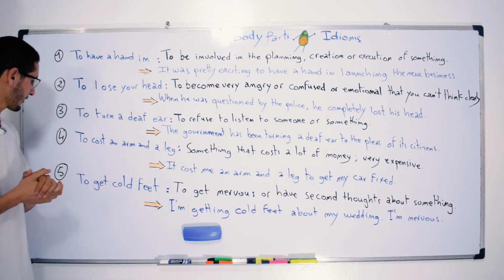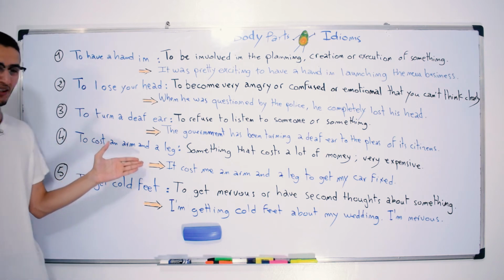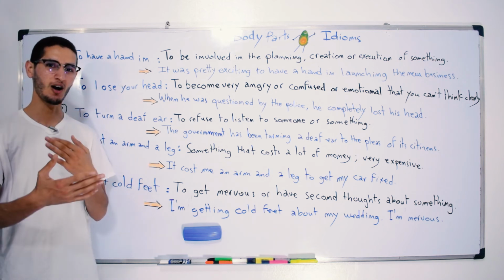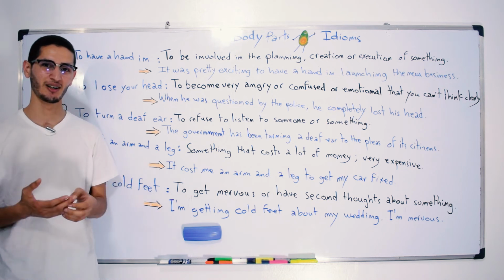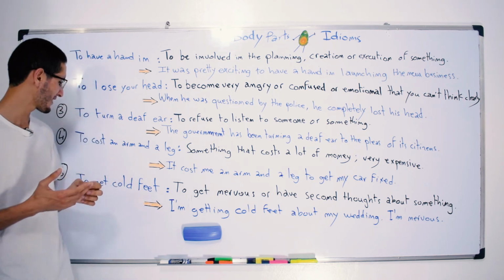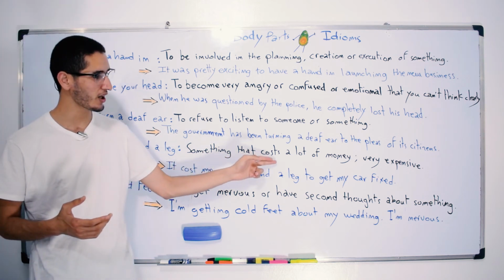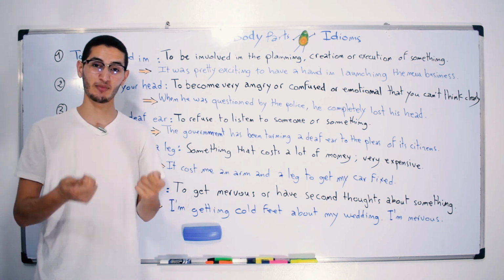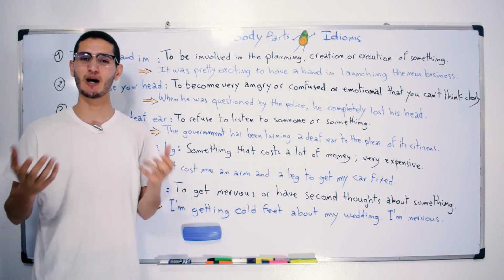The fourth idiom we have today for you is to cost an arm and a leg. Of course, it would be absurd to think that you're going to cut off your arm or leg and exchange them for something, a car or a house. But when we say that something costs an arm and a leg, it is something that costs a lot of money or something that is very expensive. So you pay a big sum of money to buy something.